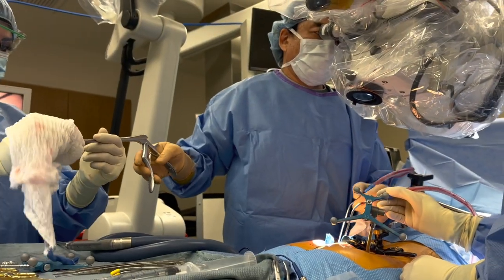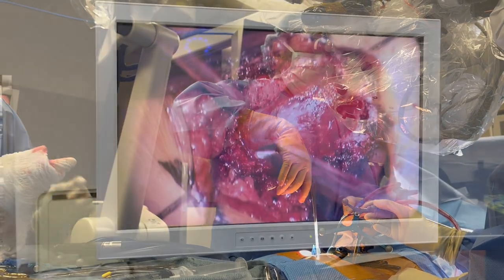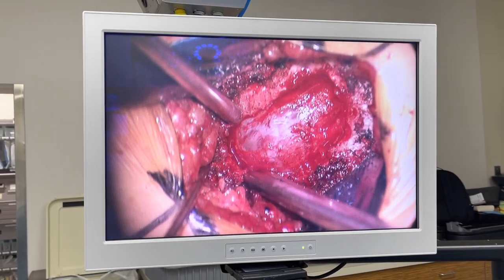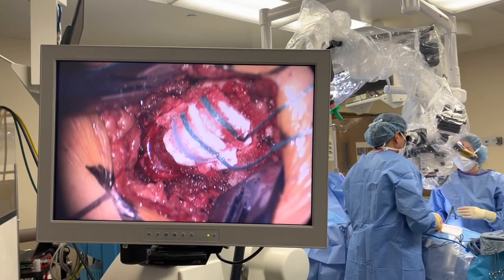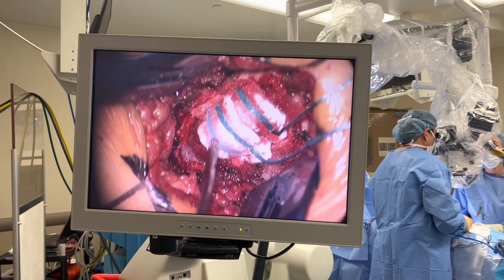It's still thin. Whoa, because that's a cyst. The dural tube is expanded and thinned out because it's stretched out. Alrighty, I've got everything exposed. Now I'm going to put, so it goes from here.